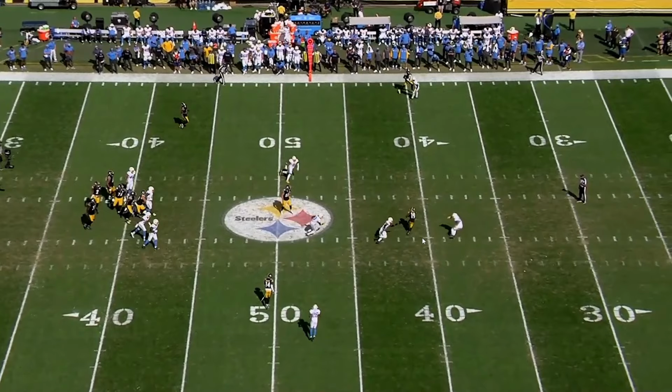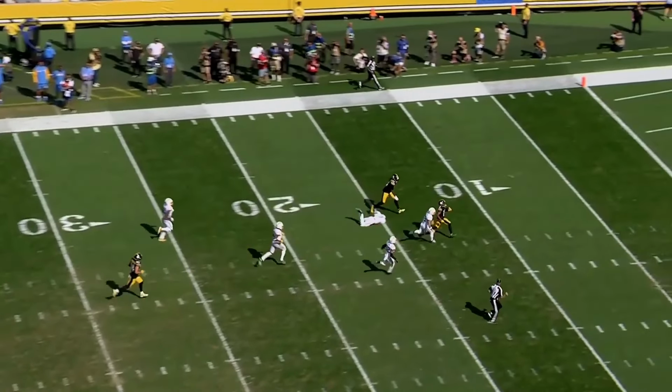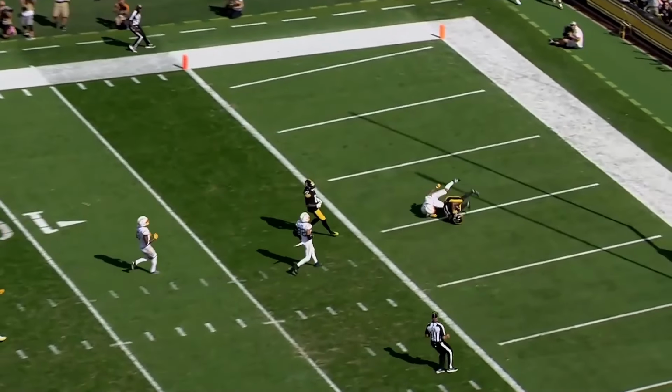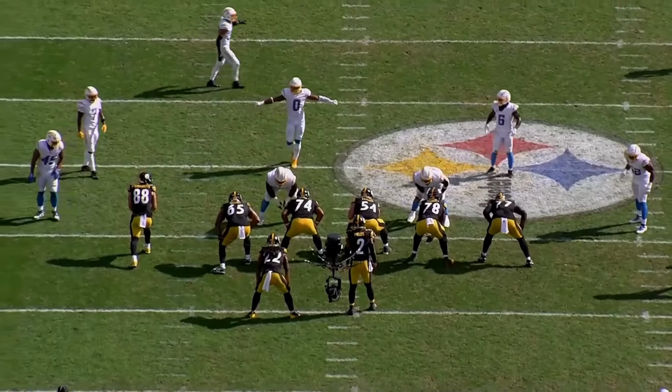And then once Calvin Austin has some space, he's off to the races. We know how this guy is. We know how fast he is. And that's a touchdown call for the Steelers. Best throw of the day, best play of the day. I'm telling you, man, Justin Fields is really looking good.